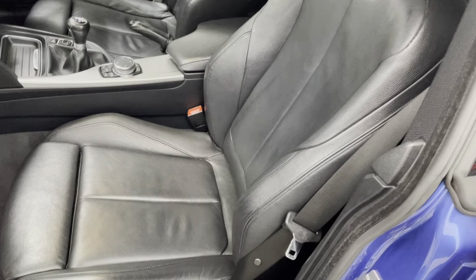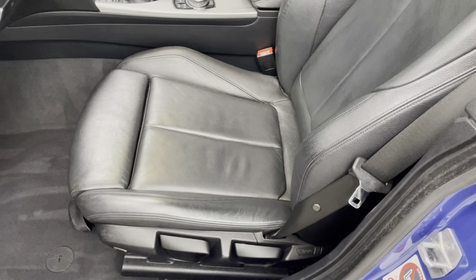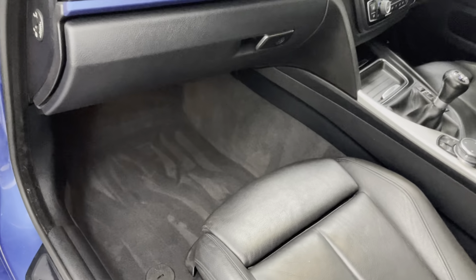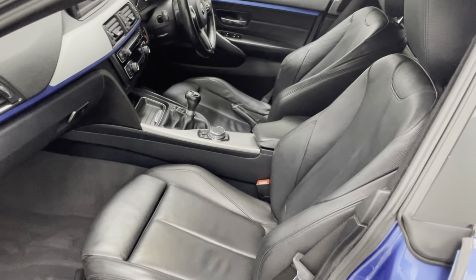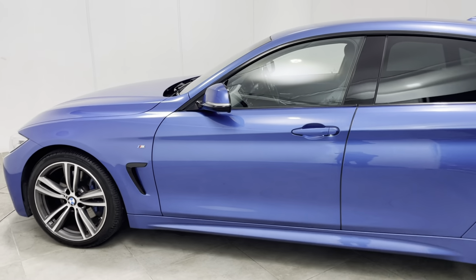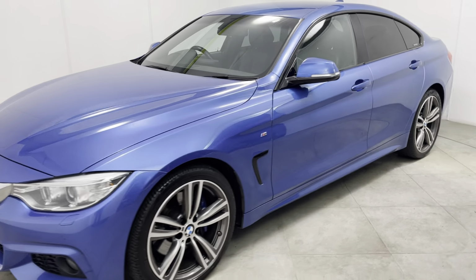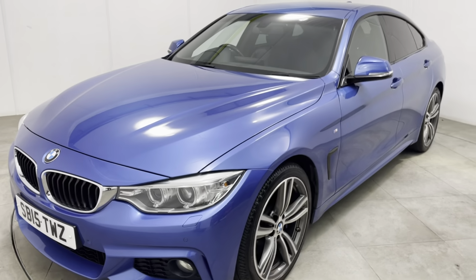Passenger seat, as you'd expect, same as all the others I've already shown you. All the leather really nice on the edge. Over mats again, protected all the footwells. Passenger footwell unmarked. Really is a cherished example as I go around the entire car, inside and out, other than those very, very minor stone chips which I have pointed out. Really am struggling to see anything negative to point out at all.